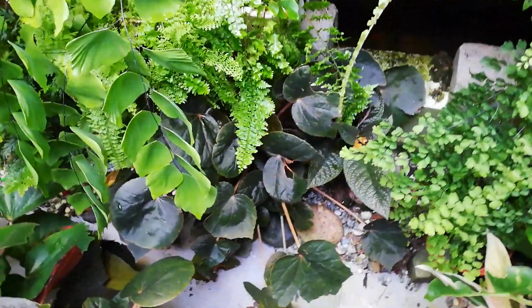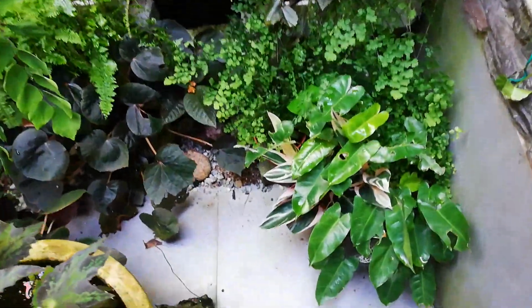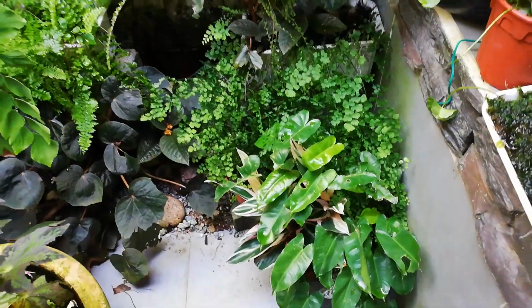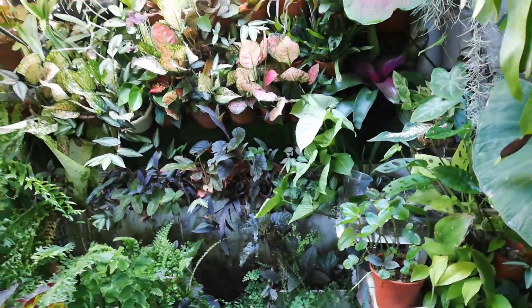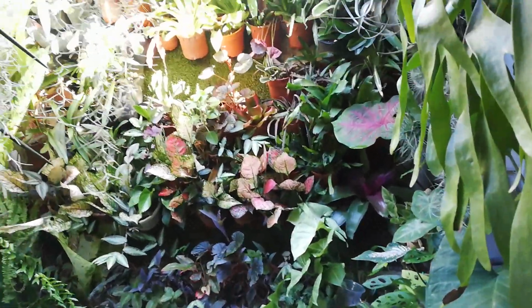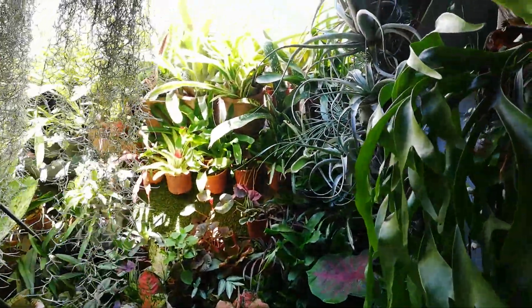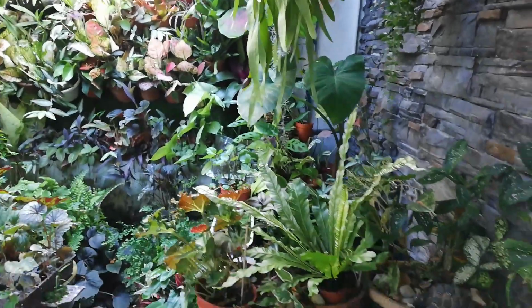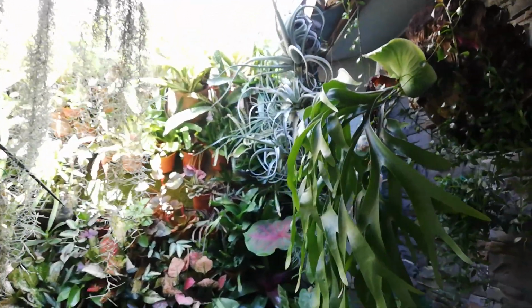Begonia. Bromeliads, Philodendron. So it's actually very simple. I wouldn't call them expensive plants. It's just the basic ones that actually grow here. And the sun is so bright. So this is the portion of my garden that grows on this side of my vertical garden.